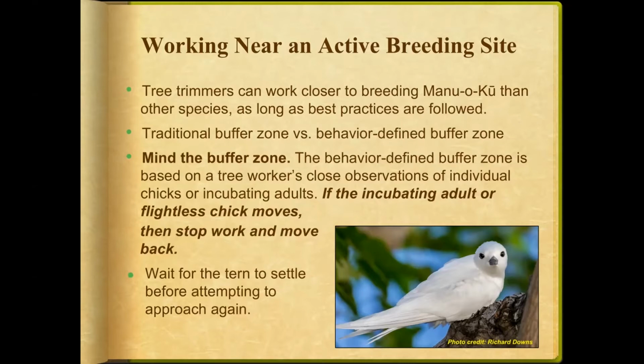And that is defined by the behavior of the chick or the incubating adult. So the tree worker or the arborist who's aloft and approaching the breeding site needs to then use their observation skills. Of course, this is something that tree workers and arborists often already are really good at: minding their environment and making judgment calls and decisions as they go along.